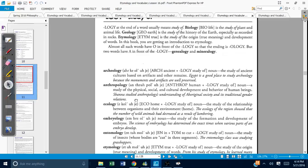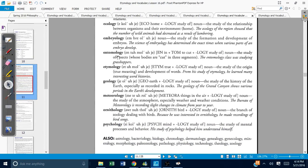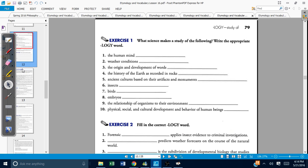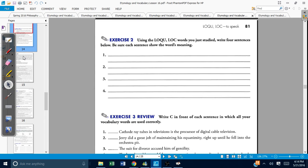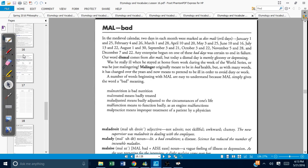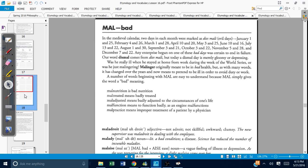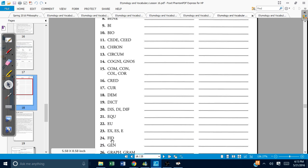And so you don't need to know any of the super obscure ones, just remember the main ones. Of course, you need to remember etymology. If you don't get that one right, that would just be a failure on my part. And then we have locu or loq, which again means to speak. We have mal, which means bad. Do you guys remember the prefix for good? Bene. Bene, very good. And so these are a review of all the prefixes up to there.